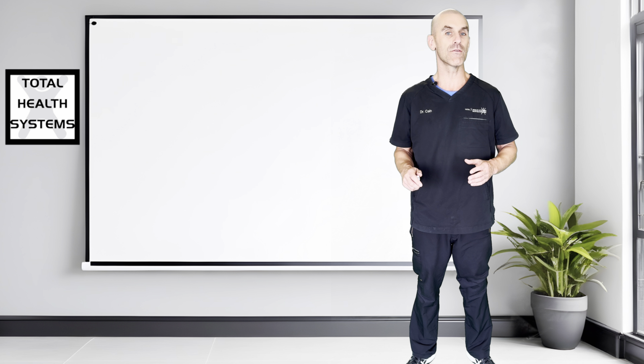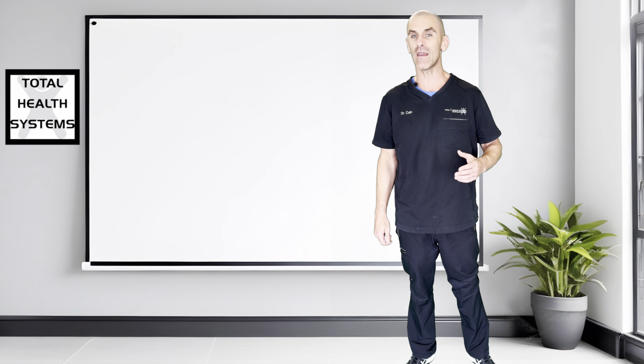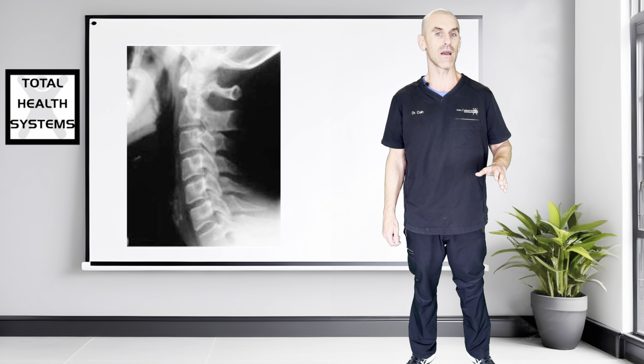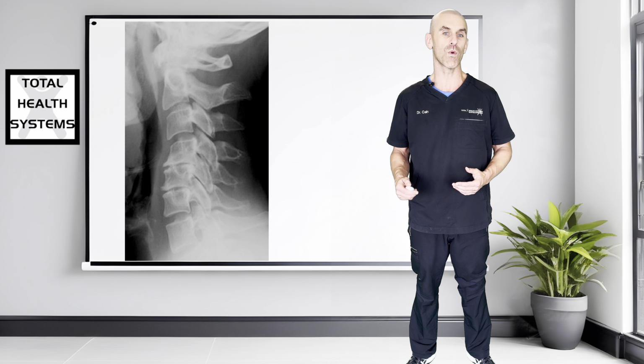This is one of many reasons why it's beneficial to have x-rays taken so you know if your neck is lined up to last you for a long time, or if it's misaligned and probably going to degenerate quicker than necessary.